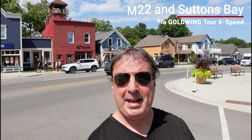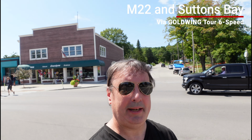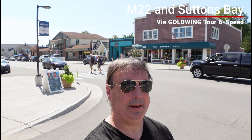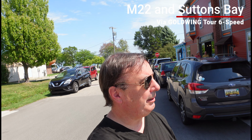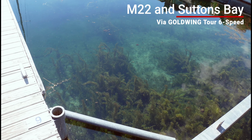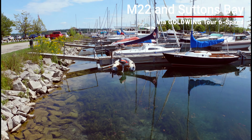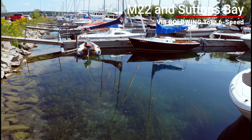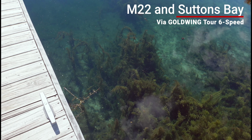A few moments later. Okay, so here's past the kink in the road, and I'll spin just a little bit. Right there, you can see some stuff going by me. And back that way is the waterfront. So I think I'm gonna walk there right now, go down that way. Okay, I am at Suttons Bay, and this is one of the boat docks right here. And the bay's right over there. I'll make it over there soon, but look how clean this water is. You can see the bottom.